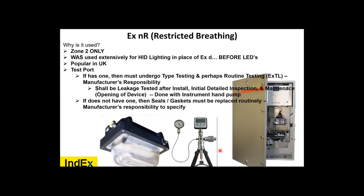Now let's get into EXNR. It's only for Zone 2. It was used extensively for high intensity discharge lighting in place of EXD, because EXDs were expensive and heavy before LEDs. Now we have LEDs, which are EC, MC, QC, IEC. They'll have multiple EX protection techniques, but the outer housing is EC, so it can be polycarbonate. It's popular in the UK. It's a cheap method. Is it safe?